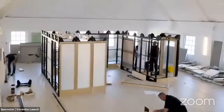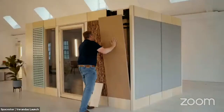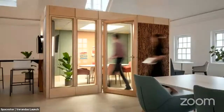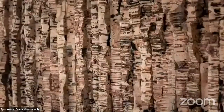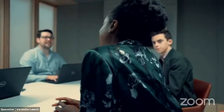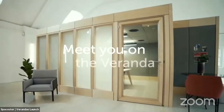We have created an engineered room system that is inherently sustainable, incorporates massive design choice, and is built for the future. Its modular design means any room variant can be disassembled and its component parts reused to create an entirely different structure. The durability of the system means this process can be endlessly repeated, eliminating waste. Here, we have a flexible, sustainable framework, able to adapt to the evolving needs of the workplace in a circular fashion. Verandas, the meeting room choice if you care about the future. Arrive, thrive, and leave without a trace.